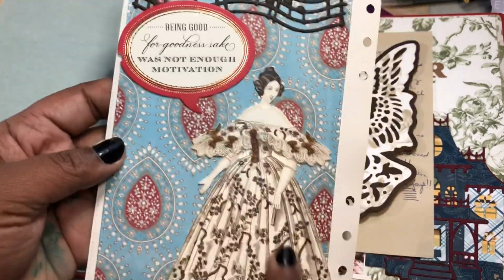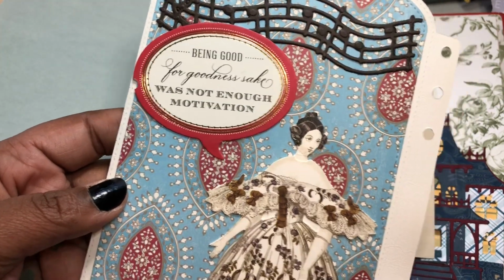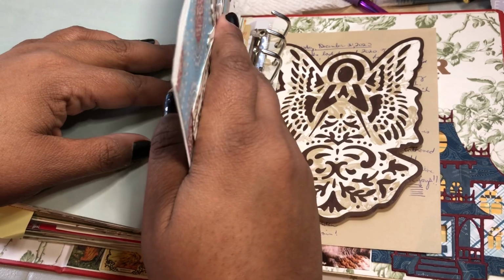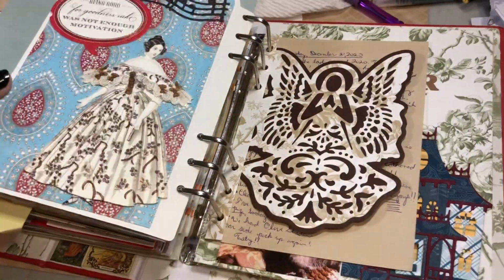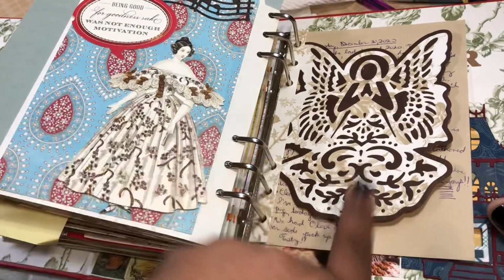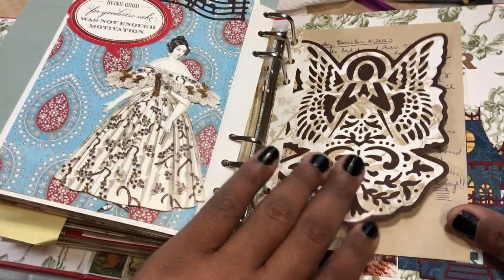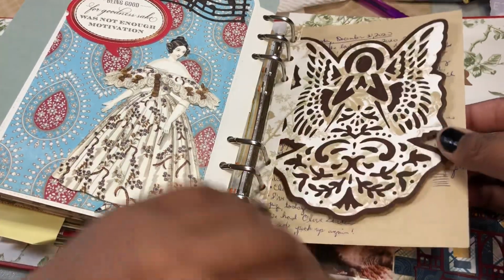And then I put in some more of the Anna Griffin Christmas pieces. Being good, for goodness sake, was not enough motivation. And then, of course, me being the ironic smart butt that I can be sometimes, I had to go and put that next to the angel. So this is actually the Anna Griffin card base for this angel. Instead of using it as a card, I used it as a page in my journal. So there you go.